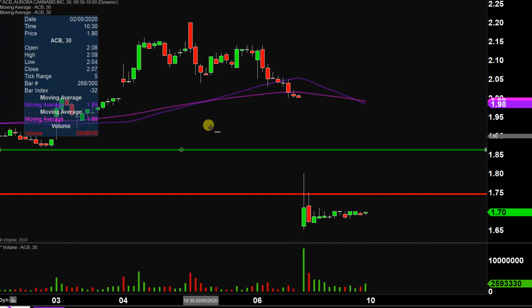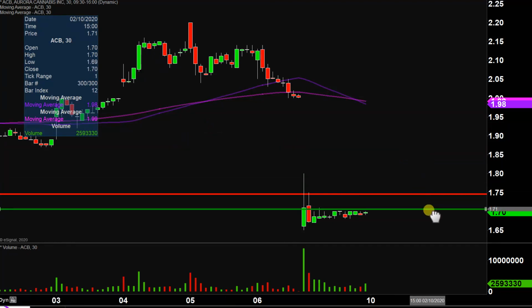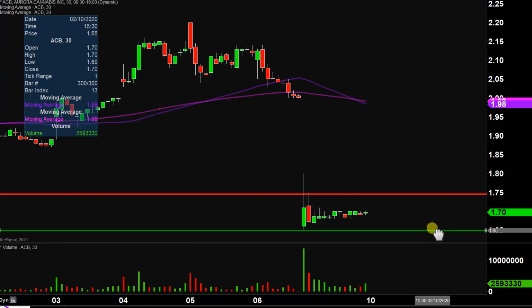As far as areas of support are concerned, nothing fancy or complicated here other than the fact that the bleeding finally stopped today right down there at $1.65. So $1.65 for that reason and that reason alone will be the key level to watch. So we'll see how this one plays out next week.